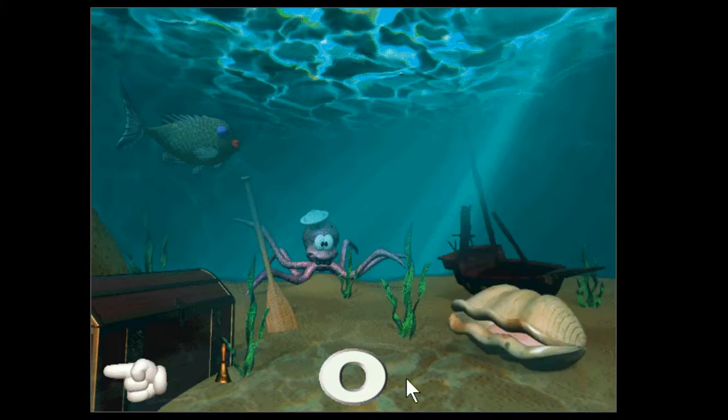Oyster. An oyster is a sea animal with a soft body inside and a hard shell. Some oysters make pearls inside their shells. Octopus. An octopus is a sea animal with 8 long arms and a soft, round body.